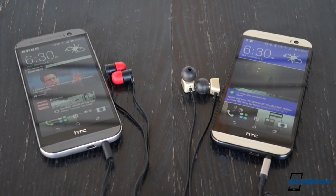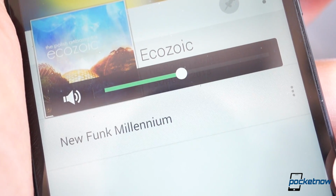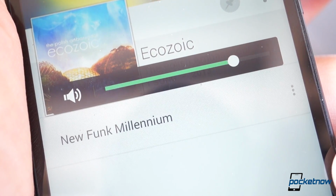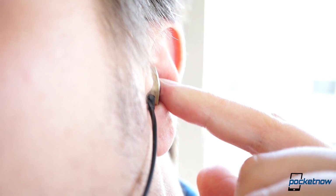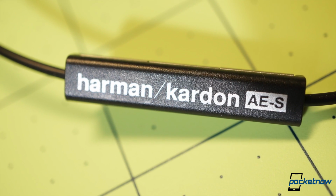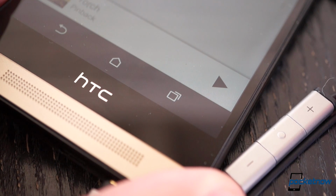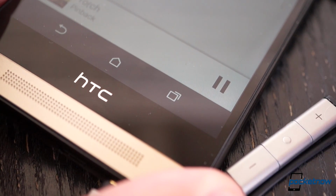Even callers said we sounded more authentic through the inline mic, though they said noise cancellation was better on the stock HTC headset. The downsides to the AES buds are fairly minor. There is some crackling if you really blast the volume, which I didn't expect from such an expensive accessory. Also, the sharp corners on the casings might irritate you, depending on the shape of your ears. And the inline volume controls don't always work as designed. Instead of making music louder or softer, they skip tracks instead, whether you're using the Google Play Music Player, the stock HTC app, or Spotify.